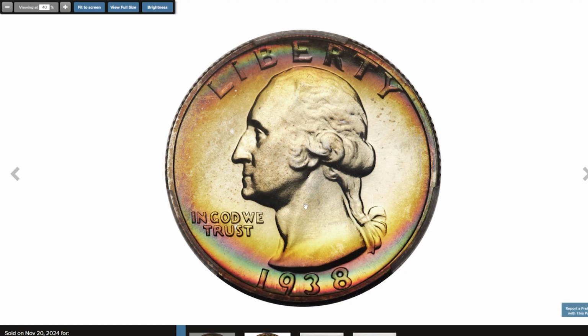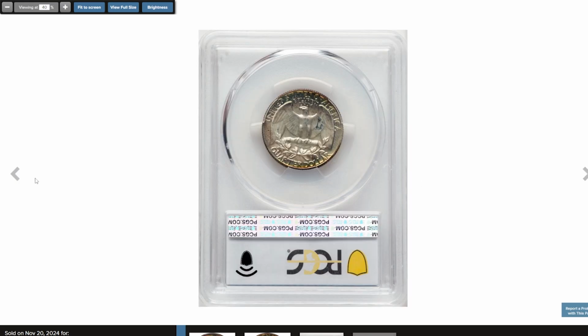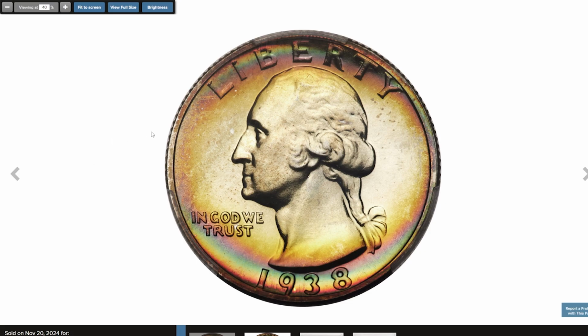And this is a proof 1938 Washington quarter, graded as PR68 by PCGS. The Mint produced over 8,000 proof Washington quarters in 1938, and this superb gem stands out as one of the highest graded examples certified by both NGC and PCGS. The coin's outer edges display an exquisite multicolored patina with vibrant hues of orange, yellow, green, blue, and magenta, while the central areas retain their brilliant reflective surfaces. It was sold for $6,600 at Heritage auctions.